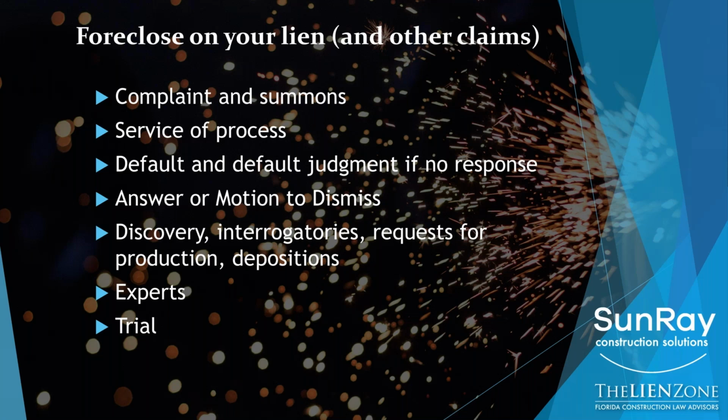That entire process, if it goes through all the steps that are defined above, usually takes between 8 and 16 months of time. However, most every case settles, and it usually settles somewhere prior to trial, usually in the discovery phase of the case.